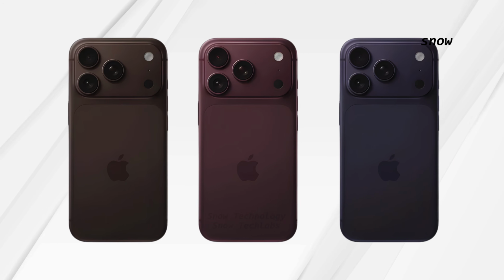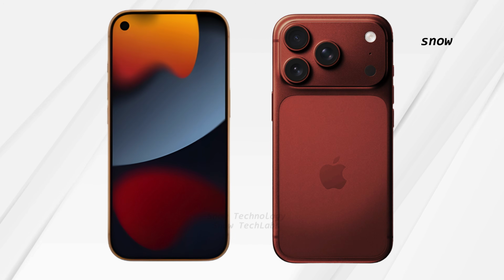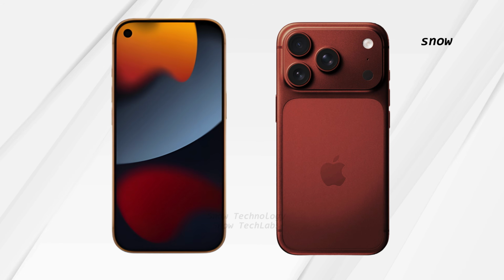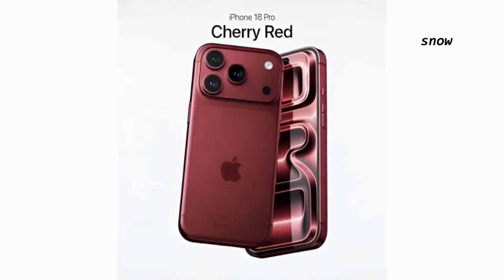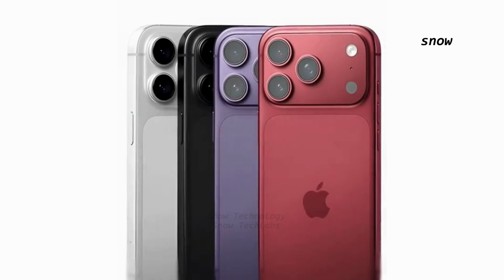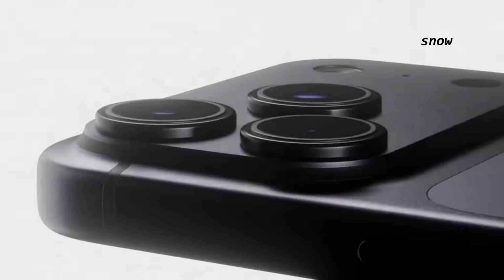In just a couple of months, Apple is expected to unveil the iPhone 18 Pro, the 18 Pro Max, and a new foldable iPhone now rumored to be called the iPhone Ultra. And right now, we're in that beautiful, chaotic window where supply chain leaks are flying, and the picture is starting to get very clear very fast.